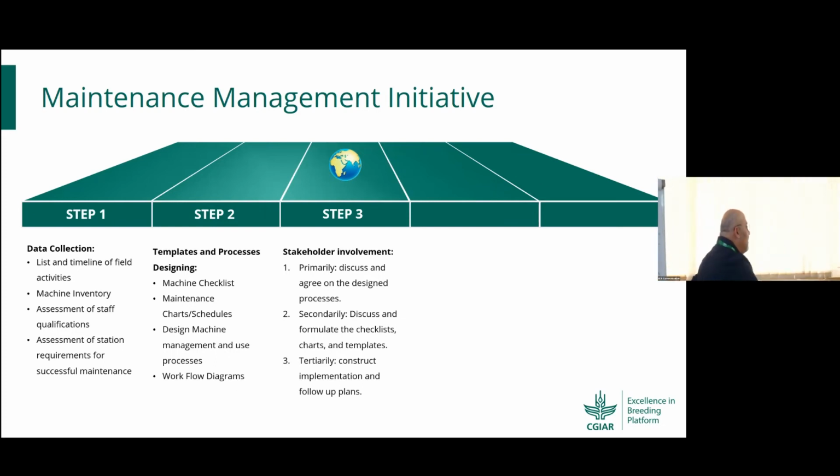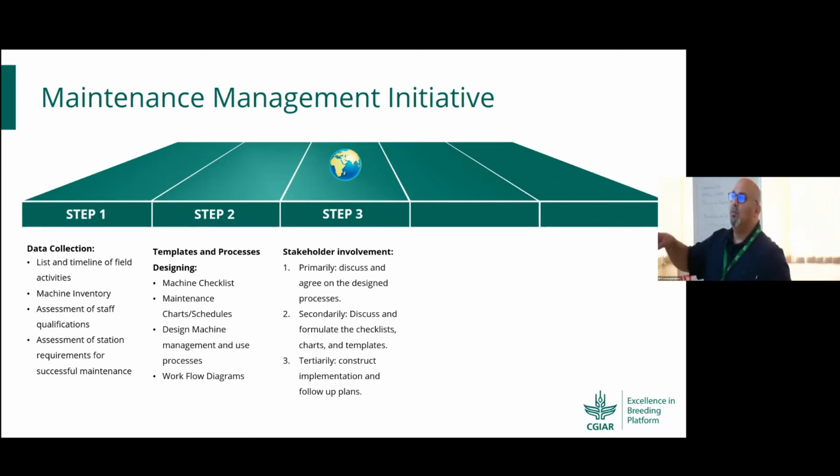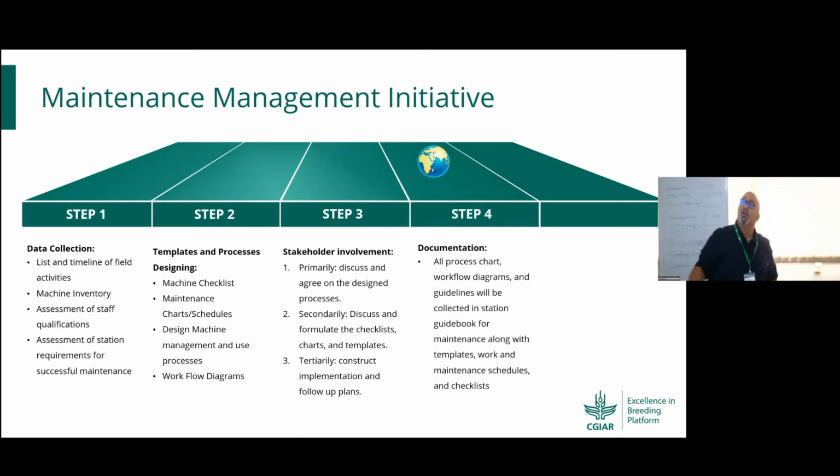If we do not follow up on this implementation, it's like we did nothing, because since at the first stage resistance is high, that means this would be back in the drawer. Okay, keep it there. God bless and bye-bye. We don't want that. We want to follow this up. We want to make sure that this is implemented across the different organizations.